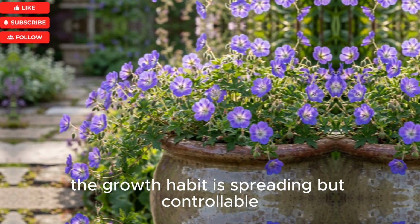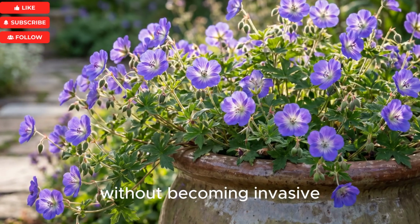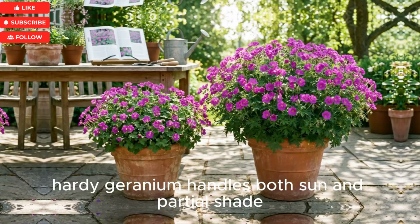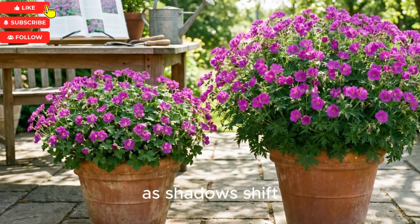The growth habit is spreading but controllable. It cascades over the rim of the container without becoming invasive. Here's what most people don't realize. Hardy geranium handles both sun and partial shade, which makes it adaptable to container locations that change throughout the day as shadows shift.